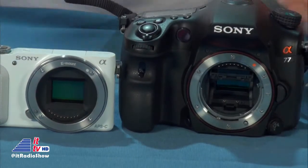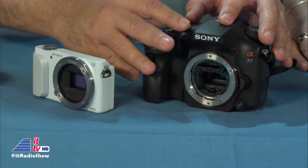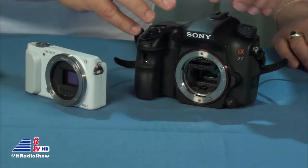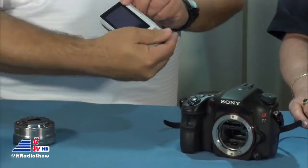But look at the size difference. And you may ask, well, why would you ever need a camera this large? Because it looks cool. Well, we need to make sure you guys look amazingly cool in the job that you do. But also, more importantly, sometimes the professional photographer needs to be able to control things with hard buttons. So shutter control, aperture control. You can do the same control through the back of the camera.